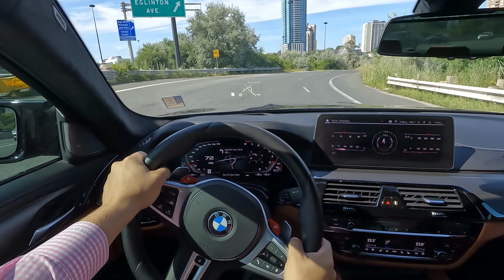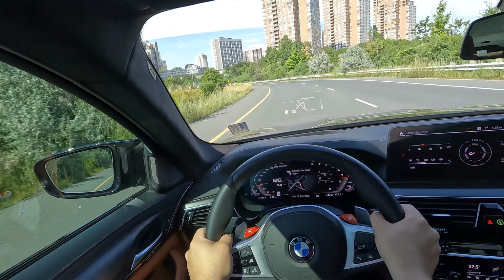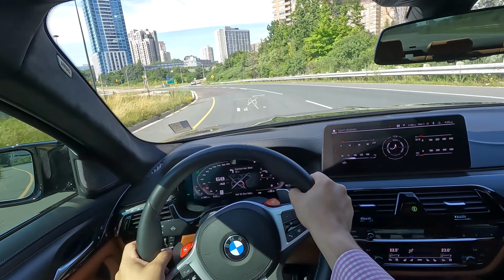Man, these brakes, I love the feel of these brakes. They're big, they're heavy, but they're not too touchy. You can ease into them, and the braking power just keeps going.